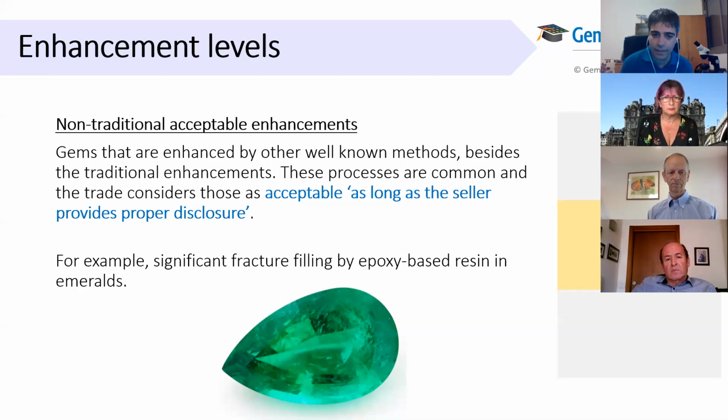For example, we see here emerald, and most emerald are being filled by oil. In some cases, we can see also emeralds that are filled by epoxy-based resin. And in these cases, because there is some difference in the way that some markets look at it, the seller must disclose that this fracture filling is done by epoxy-based resin.